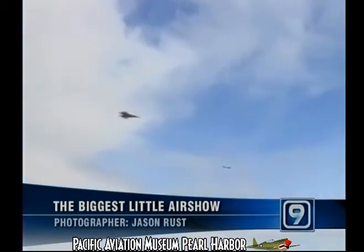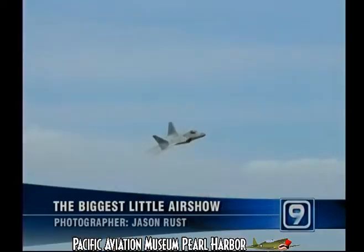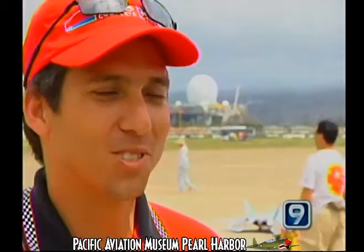Planes zipped past each other at high speeds through the sky above Ford Island. Normally, it would be a dangerous situation, but today, their pilots were on the ground. Never got to be a real pilot. This is probably the closest thing I'll get to it.